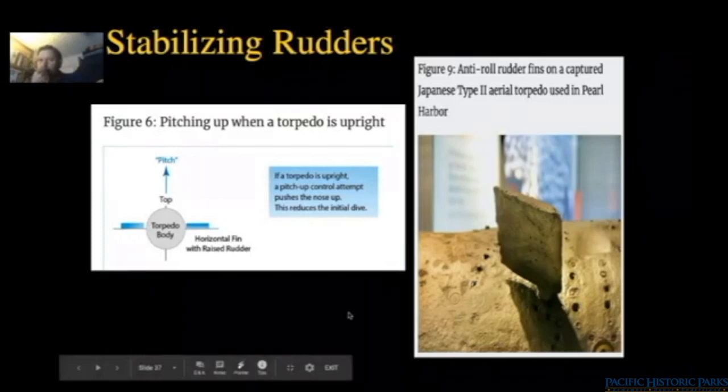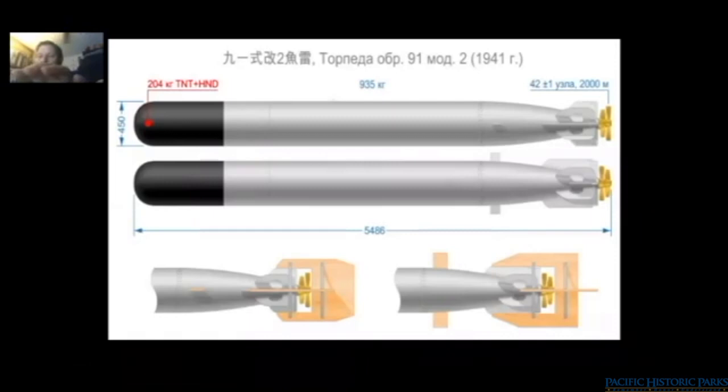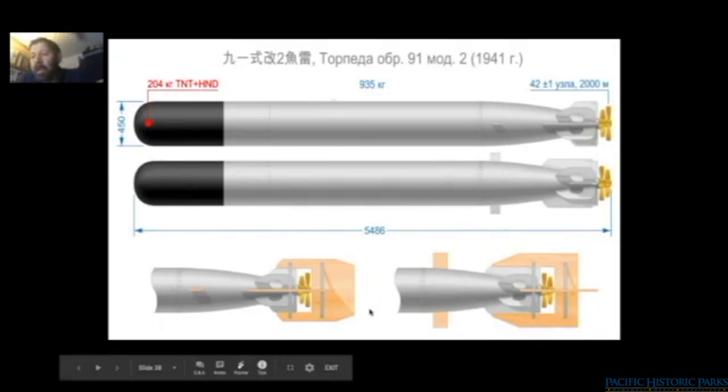Next slide. From the stabilizing rudders, we now see the finished product of the torpedo as you see it right there. So you can see the strength of the TNT that's placed in there. This is a torpedo that's nearly 18 feet long, and this torpedo can move through the water over 20 miles per hour.